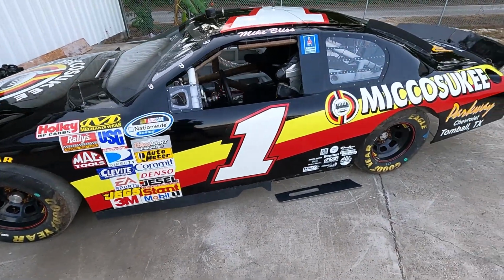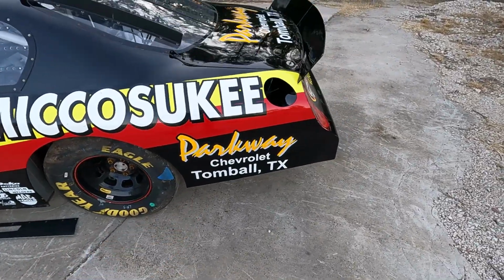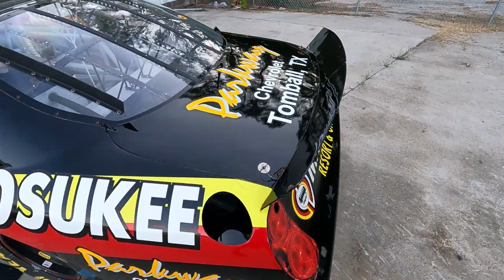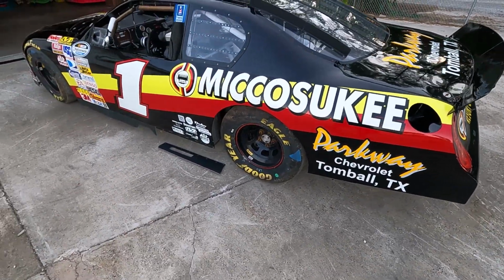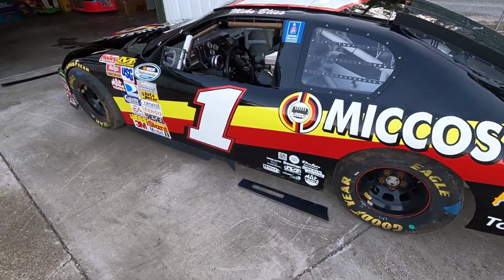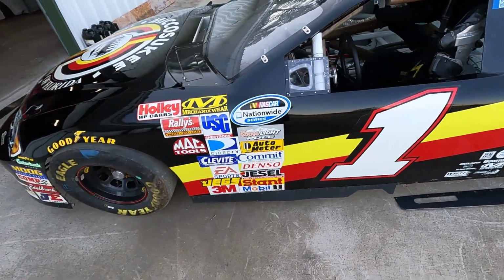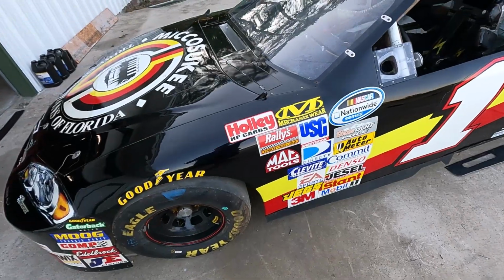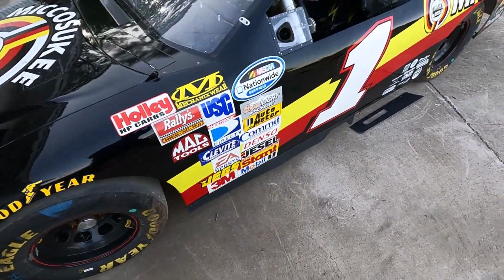At one time, if you look at the back, Parkway Chevrolet, Tomball, Texas. Apparently at one time they had gotten a hold of this car and had it sitting in the showroom, and it sat there for a little while, and then it got sold to a gentleman, and then I bought it from that gentleman. So it's been around a little bit, but I mean, it's the real deal.